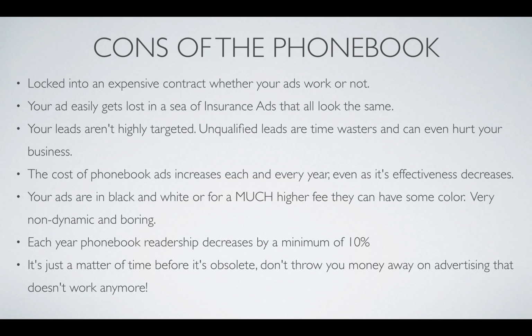Your ads are in black and white in the phone book, or for a much higher fee you can even have some color, but it's very non-dynamic and boring. As we said before, each year the phone book readership decreases by a minimum of 10%, so you're continually reaching a smaller pool. It's just a matter of time before the phone book goes the way of the dinosaur and becomes obsolete. So don't throw your money away on advertising that doesn't work anymore.